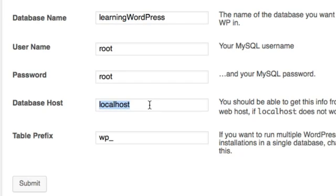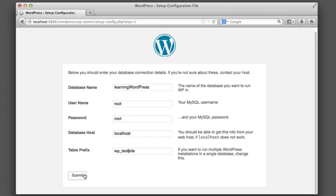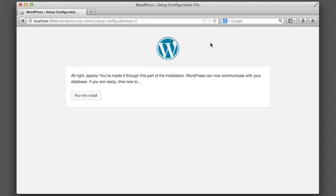This is definitely localhost. And then you can choose to put something here if you'd like. It doesn't really matter for your instance, but you could name this test site, or you can just leave it WP_, and then simply click submit. If you see this screen, excellent. That means WordPress can communicate with the database that we set up. Now go ahead and click run the install.